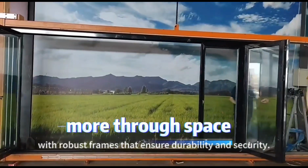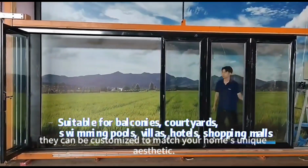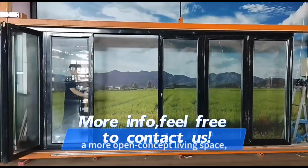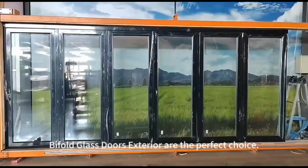and security, available in various finishes and designs. They can be customized to match your home's unique aesthetic. Whether you're looking to enhance your home's curb appeal or create a more open concept living space, Bifold glass doors exterior are the perfect choice.